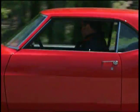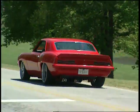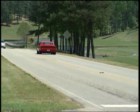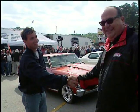When Scott sells this car, somebody's going to have to give him between $200,000 and $225,000 to get it. He's not going to have any problem at all.